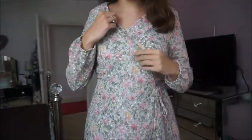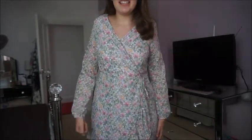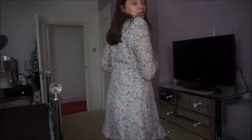Guys, this is the grey wrap dress. I am obsessed with this. Oh my god, how amazing is this? I love the sleeves, I love the frill at the bottom as well. Again, it's so flattering, it's like a little tea dress, and I just love it.